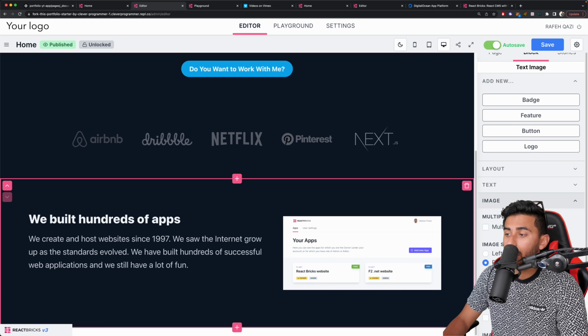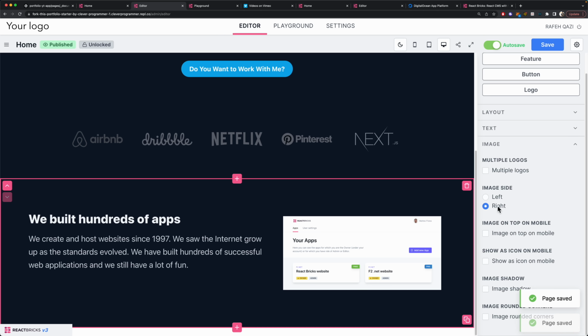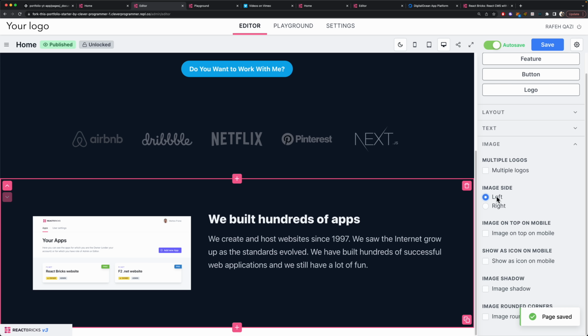And then in the image, what I want to do is move the image to the left. So just click left. And then image on top on mobile, which is really helpful. We're going to add shadow, and we're going to click this right over here. What that will allow us to do is add rounded corners to the image. So it'll make the image look really nice instead of a square looking thing, which doesn't look that pleasant to look at.